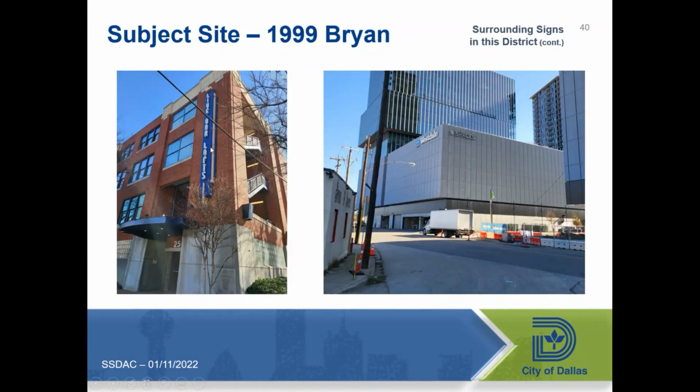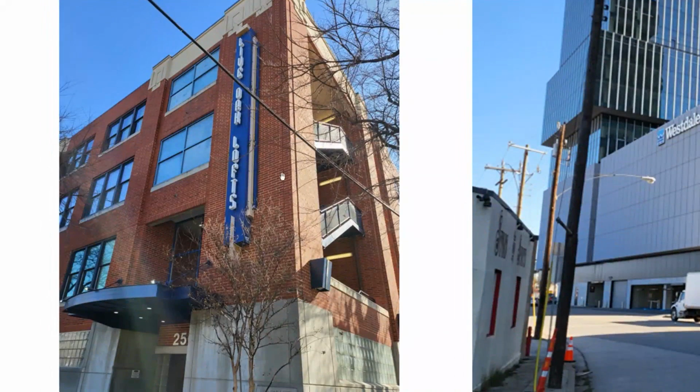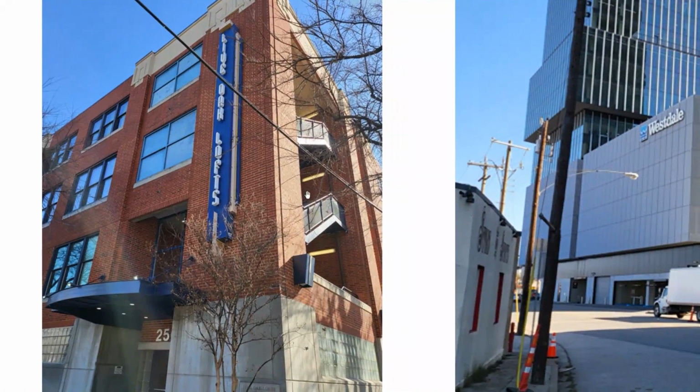Here's just up the street from the corner of the service road and, is that Pacific or Elm? Ross, that's Ross, sorry. Ross and the service road. It's a set of reverse lit channel letters on a cabinet.